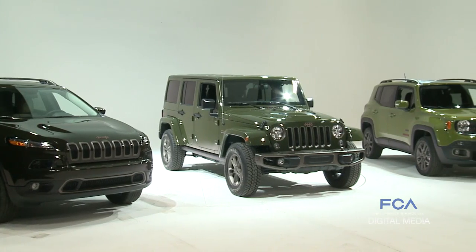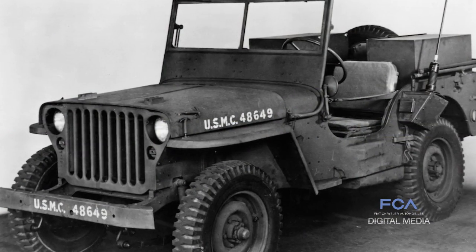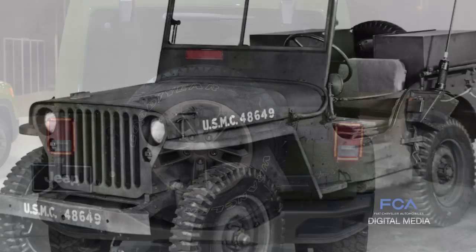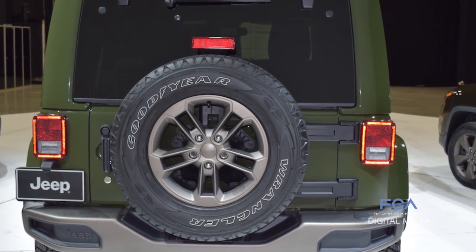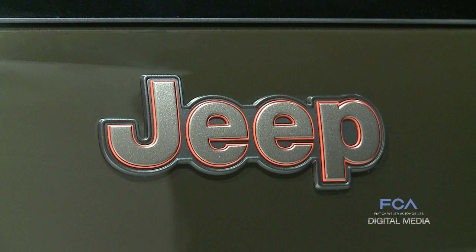I've got three vehicles back here, Renegade, Wrangler, and a Cherokee, and they're all painted a little bit different colors. The color palette for the 75th anniversary is a military-inspired color from our very first flat fender Jeep. And they all have these bronze details to them, the wheels, the bumper, some of the trim, and then some very special badging that goes along with it.